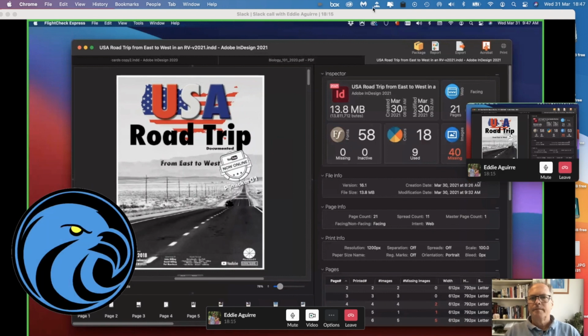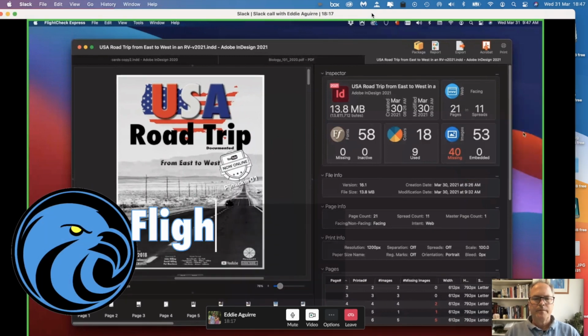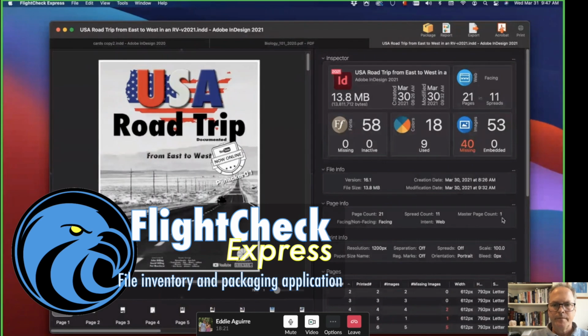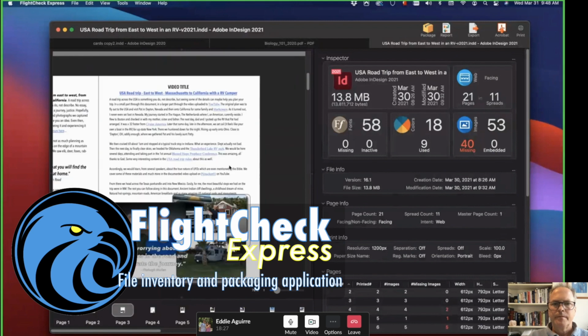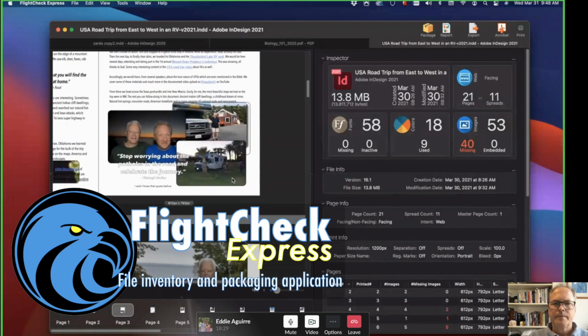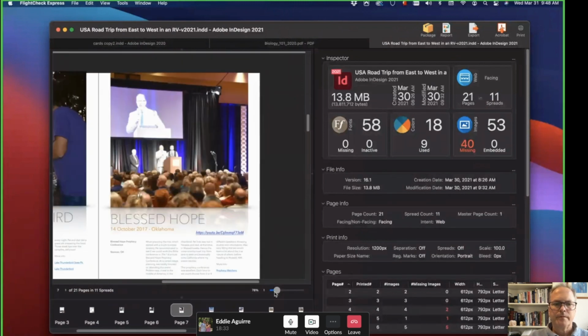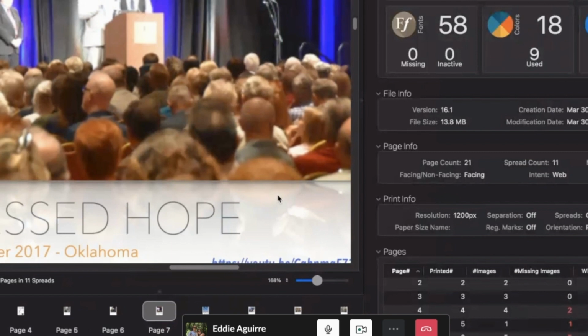Thank you. All right, thanks, Dave. I'm going to go ahead and share my screen here. Okay. So this here is the new user interface for FlightCheck Express. You can see it's been completely redone from the ground up, taking advantage of our same preview engine for all the previews, just like the other Markz products. So you get real high resolution previews. You can zoom in.